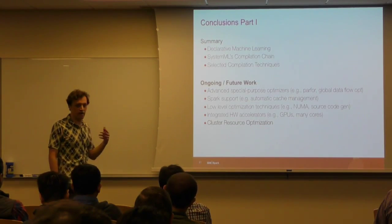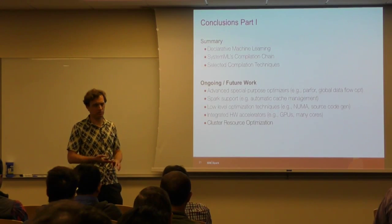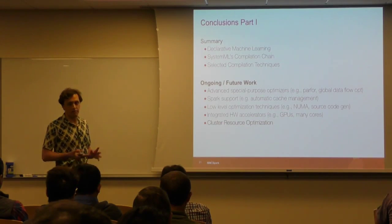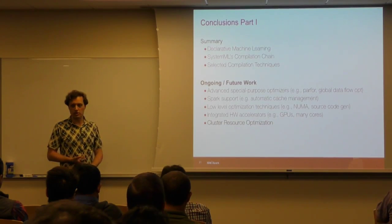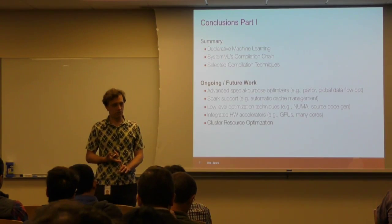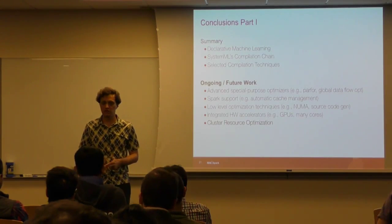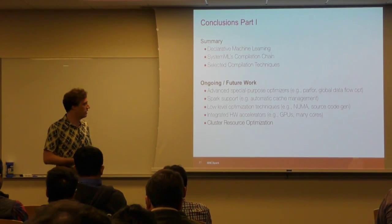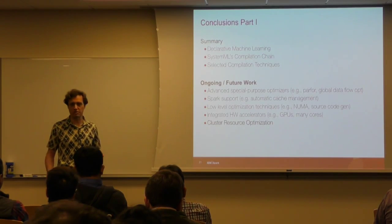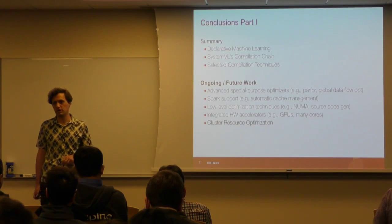In particular, we have several other aspects of the optimizer which go beyond the journal paper. For example, our optimizer for handling automatic parallelization of for loops. We have now a Spark backend which is not currently covered in our publications, but should be shortly. We have been working on low-level and other alternative distribution strategies for NUMA architectures, GPUs, and the like. And we've also been exploring what are the optimization ramifications, the query optimization ramifications, when the characteristics of the cluster are not fixed, when you can change those resource allocations.